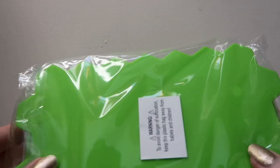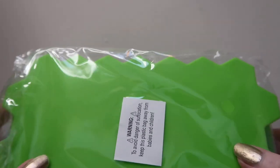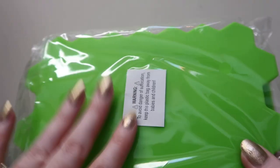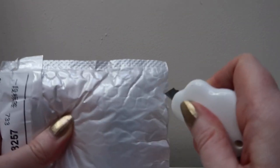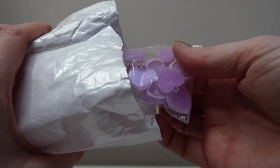Moving on to the next item. This is a really bizarre purchase, but it's an ice cube tray, which I am not going to be using for ice cubes, so we'll cover that one in a later vlog, because I'm still waiting for some supplies to arrive, but it is to assist me with some jewellery making, hopefully. These should be some new charms that I've ordered. Yay!